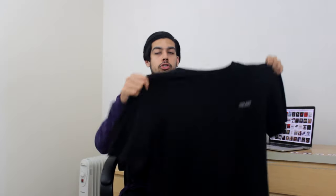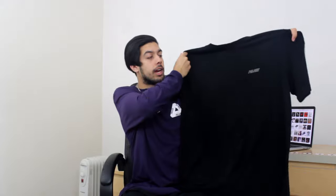Getting into this next item, this is another Palace pickup that I picked up from their Summer 2016 drop. This is just the low-key branding t-shirt, and I decided to pick this up because I wanted to give another form of branding a try as opposed to the Triferg, because it can get boring just constantly having the Triferg.